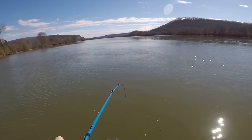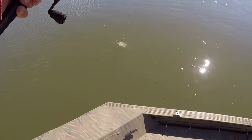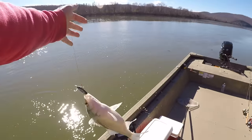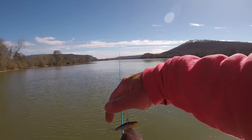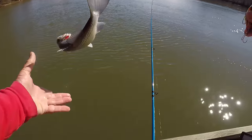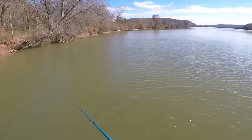That fish is fighting, golly. That's the reason. Look here, what a big old white bass right here. Golly. Wow. He was so fat he couldn't fight. Go on back. He couldn't move quick, is what I mean.